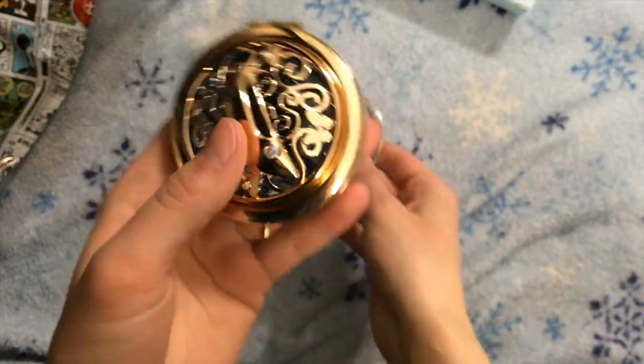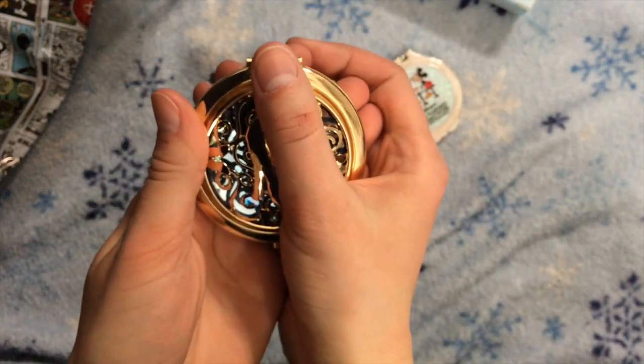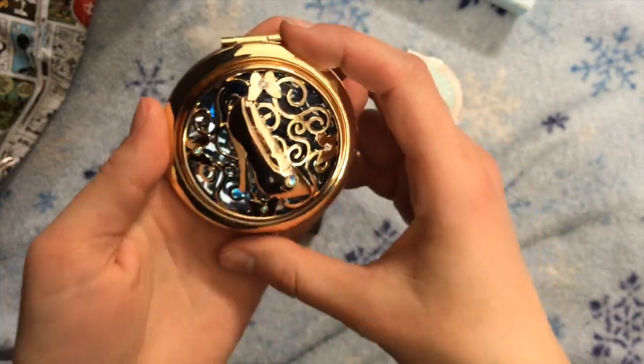I would definitely call this a collector's piece and not an everyday use. I mean, you could use it every day. And if you want to go see the movie with this, that would be really cool. But I think it's so pretty. Oh my gosh, it's so pretty.